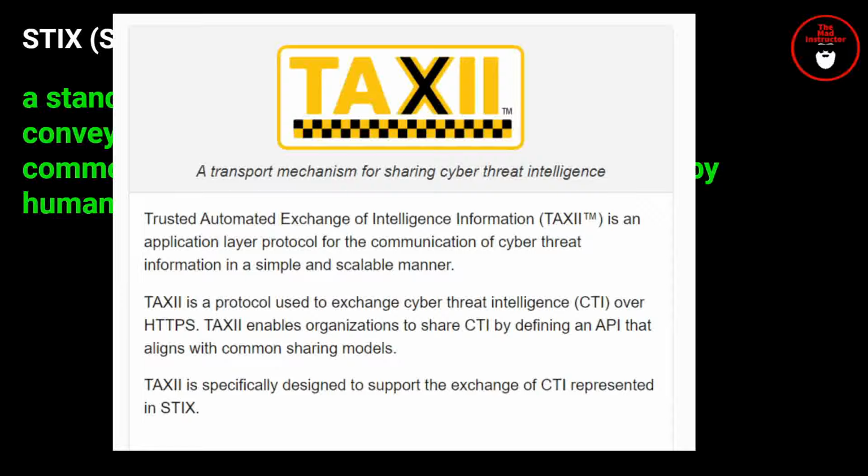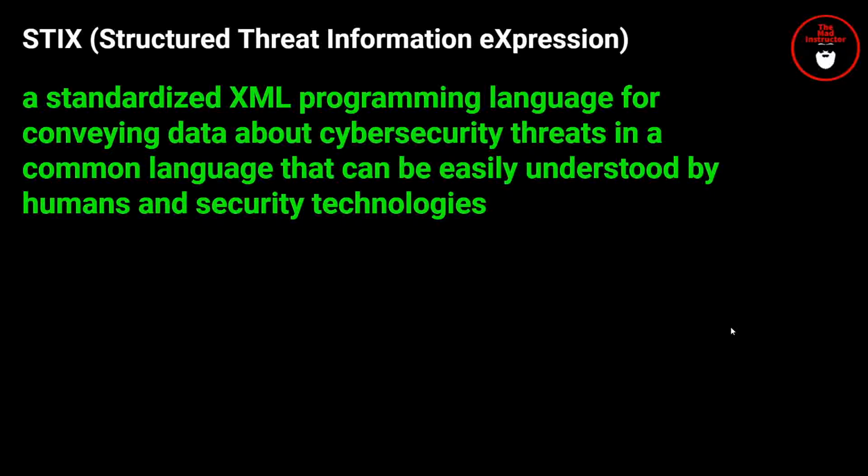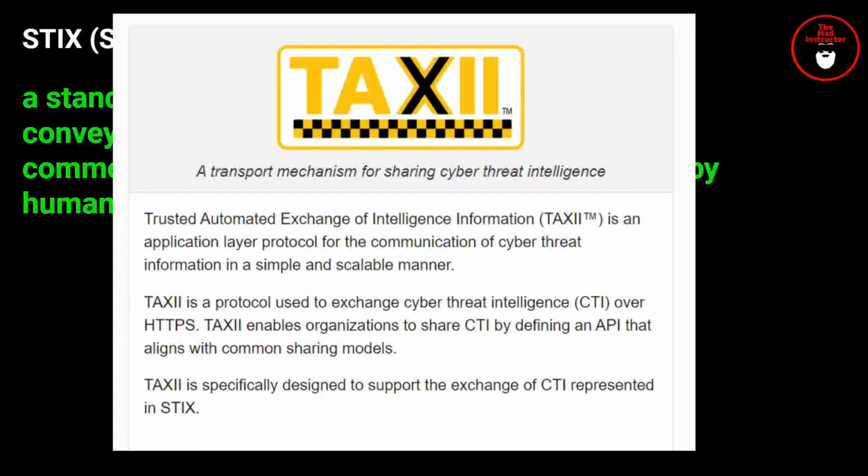I'm not convinced you're going to see these in Security Plus, but they are on the objective list, so I can't say never. STIX is the language used to share cybersecurity threats. TAXII is the protocol, how the STIX language is transported.